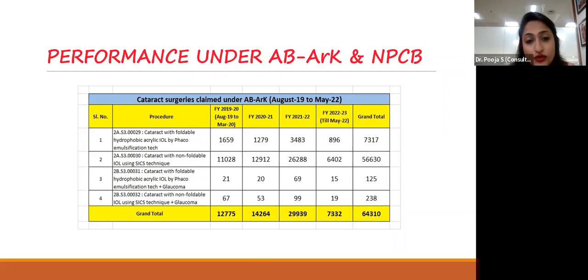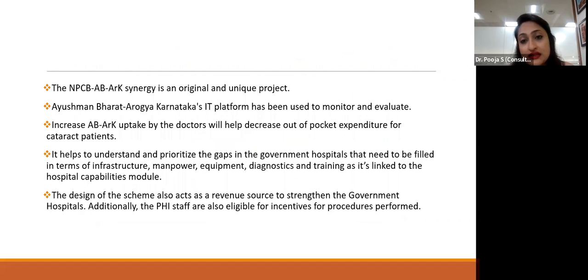On the left side, you're seeing 4 procedures. These are the different types of cataract surgeries that are involved in the integration. Next slide, please. So what are the main benefits of this integration and how is it unique?